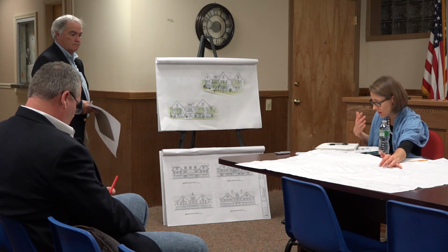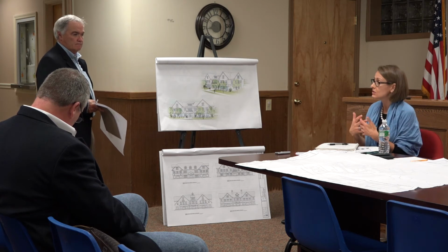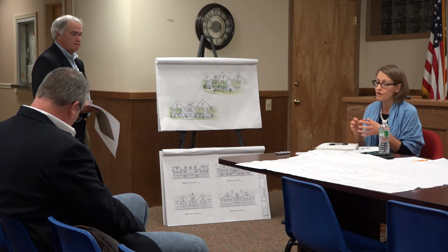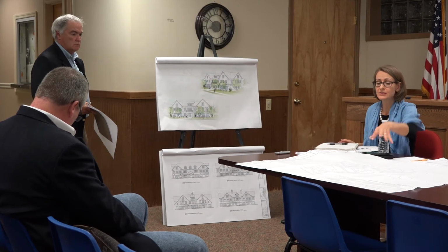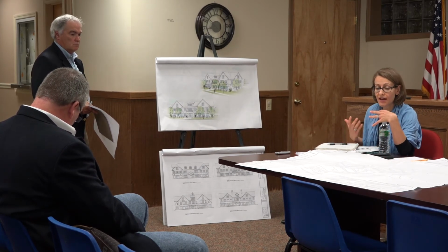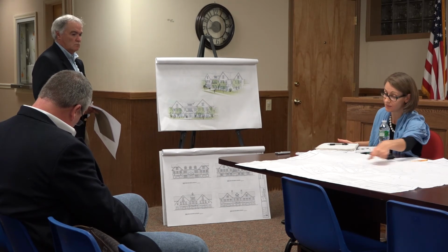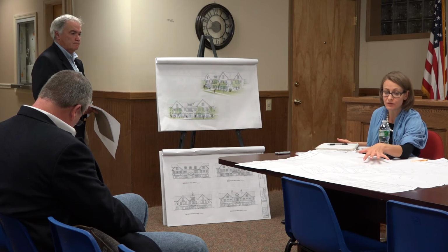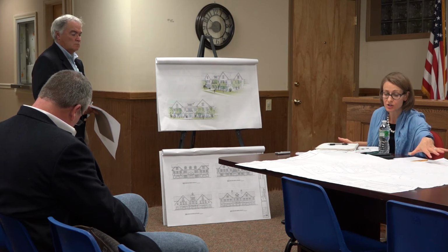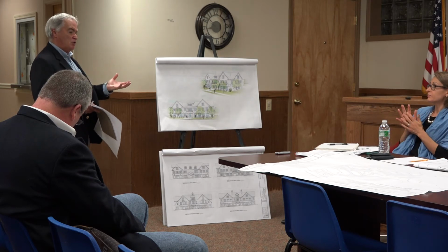To me, when I read the guidelines about character and marrying new construction to the character of the neighborhood, that's not achieved with this setback. And so I find this development, this portion of the development, for that reason, out of character with the commercial area and with the setbacks. So, but I'm not sure that I can change.